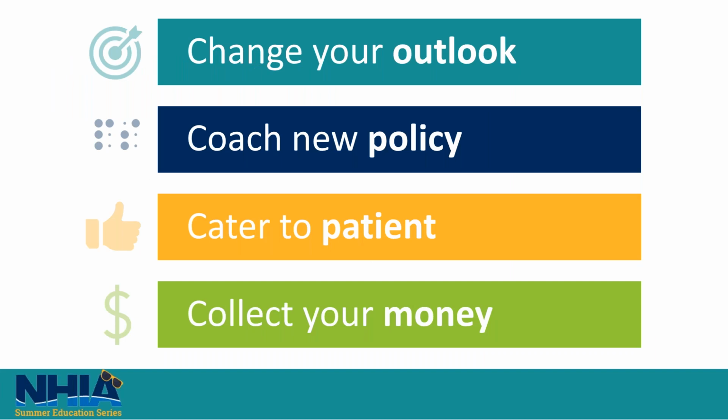Very important. So as we come to the end, let's go over the 4 C's very quickly. Again, we're going to change our outlook on why we need to collect, why it's so important for us to collect. We're going to coach to our new policy, coach internally and coach externally. Coach your staff first so that they're equipped to coach your patients next.